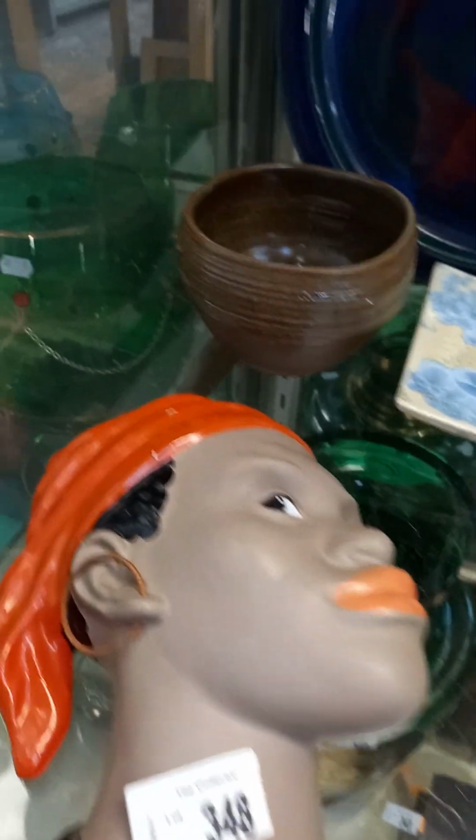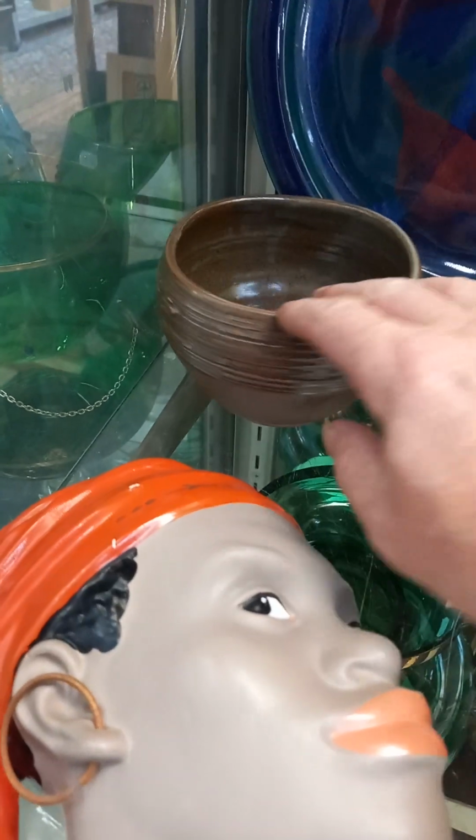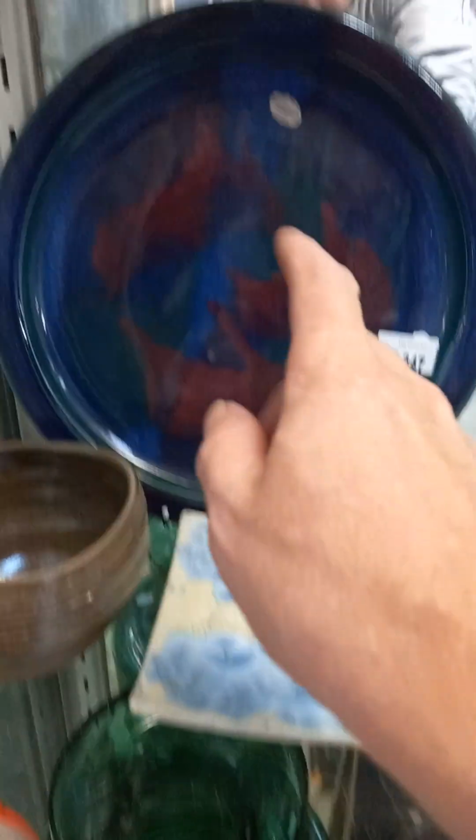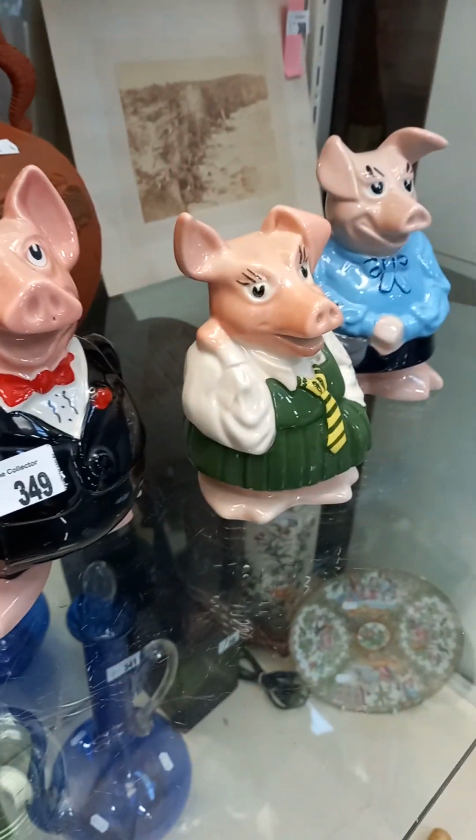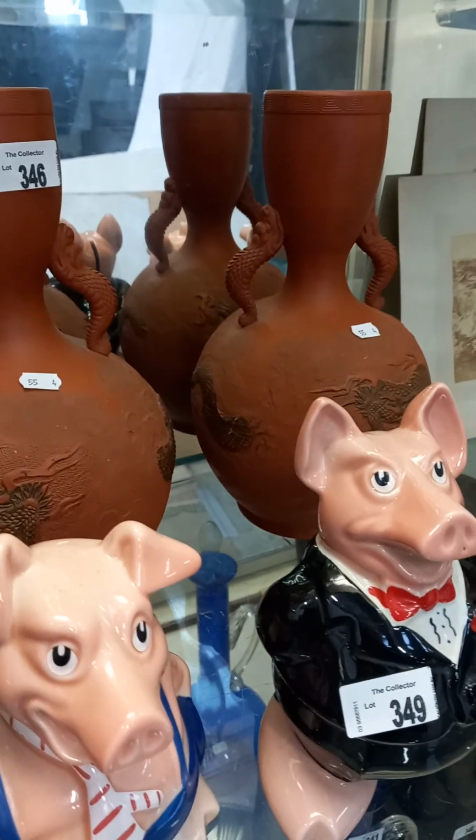Collection of Australian pottery. You got a nice little Margot Manchester bowl, David Williams, and the Cronulla Earthworks sort of charger or platter. Little Wade NatWest piggy banks. Pair of Japanese vases. These are really nice. The last lot of the night.